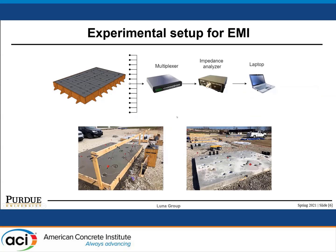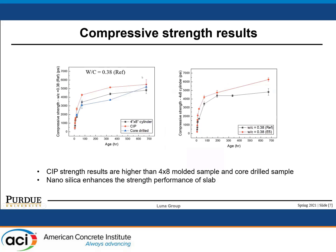So this is the setup for the EMI sensing. Since we embedded many sensors inside the concrete slab, we built our multiplexer using an Arduino board and connected it with the impedance analyzer and laptop, and we formed an automatic sensing system coupled with some software.